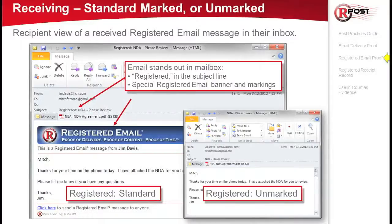What the receiver sees is an email with your attachments. If it started as a Word document, you can have it convert en route to PDF. You can clean the metadata en route. You can sign electronically. You can timestamp it as well. But the basics are: the receiver sees a registered email banner. They know you know they got it. You can send it marked or you can send it unmarked, as you see here, so that they don't know that you know they got it. Most of our users send it registered and marked, and it also adds Registered in the beginning of the subject line to highlight the importance.